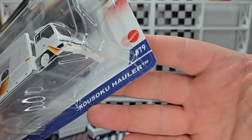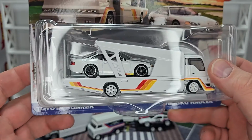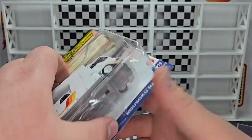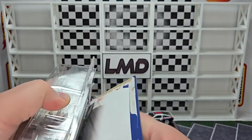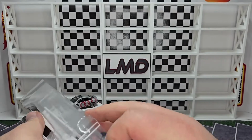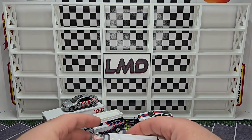All right, very last one in the mix, number 79. This is your Toyotasaur, just the second time we're ever seeing this casting. And the Kosoku Hauler, which is a brand spanking new casting for 2025. So nice to see that we're still getting new haulers, although a couple haulers they have yet to reuse.